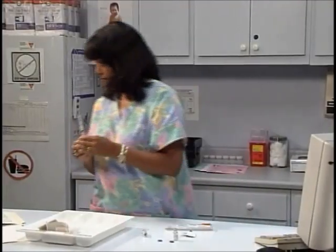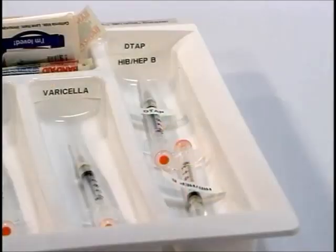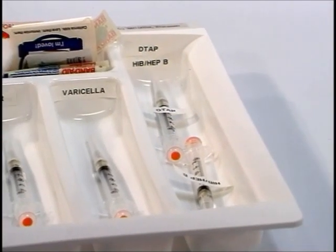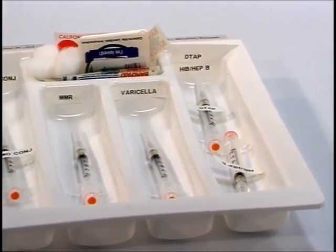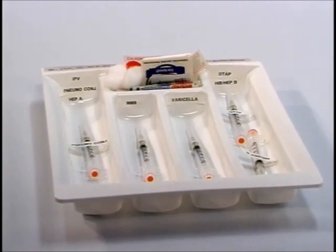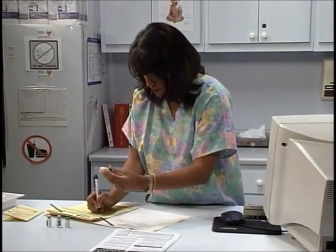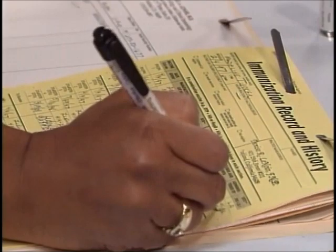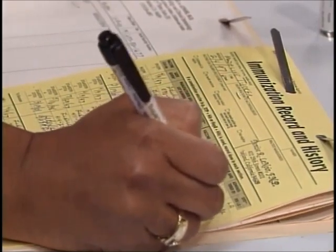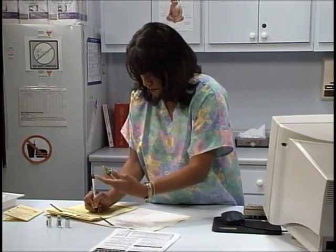As soon as you have drawn up a vaccine, recheck it against the doctor's order and vial. If you will be drawing up more than one syringe, label the syringe so you'll be able to tell which is which. You can use a colored sticker, a labeled silverware tray or placemat, or you can write on the syringe wrapper. Fill in the manufacturer's name, lot numbers, and other information for the drawn-up vaccines on the immunization record in the patient's chart. Now you are nearly ready to join the patient and administer the immunizations.